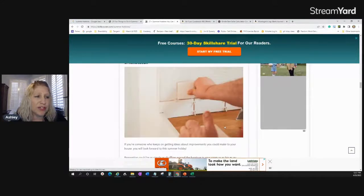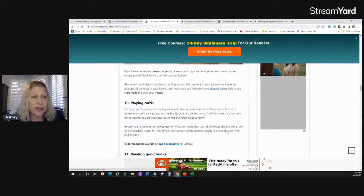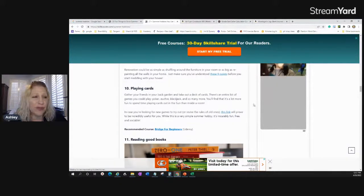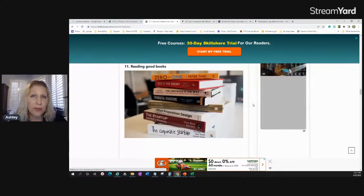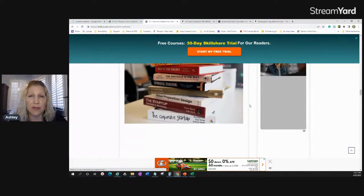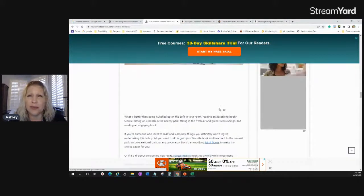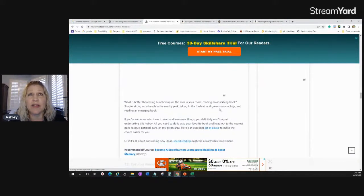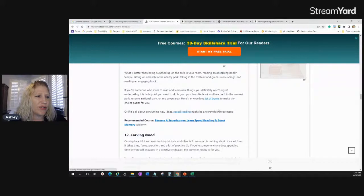Let's see, renovation. If you have a skill, you know, teach a skill to somebody. Playing cards. You could teach some fun card games if you know something different or new. Books. How about a book log? Summer reading is a big thing for kids. So you can make a summer reading book. Those do tend to do well. Maybe come up with a different angle for that, or kids homeschools, or kids with disabilities, or something like that. You know, try and niche down on your niche.